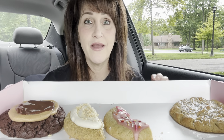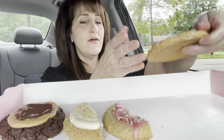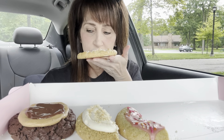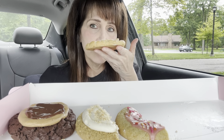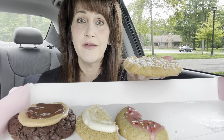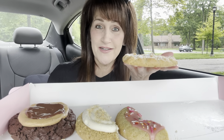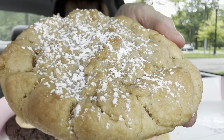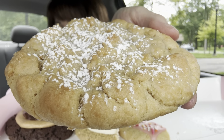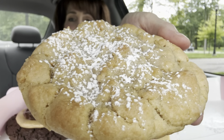God. Okay, next we're going to try the Kentucky butter cake. Oh, don't fall. No. Ooh. Anything that says it's buttery, I can't pass up. I'm sorry. Butter cake. Okay, I'll have some. Look at that. Oh, gosh. It's huge, too. A yellow butter cake cookie smothered with a melt-in-your-mouth buttery glaze.